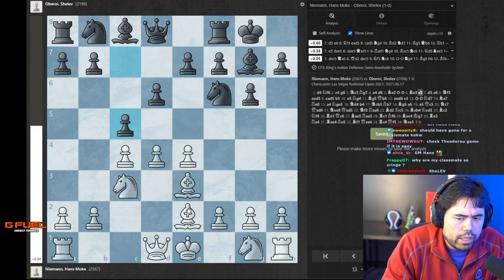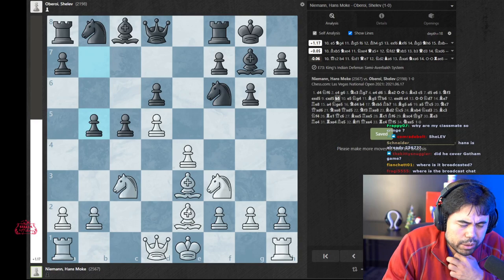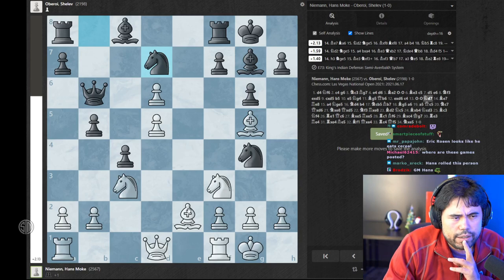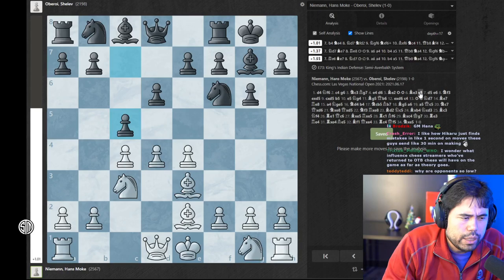Takes, now b5. And I'm a little bit sketchy on the theory of this line. I know e5 is the right move. This is all correct. But I think somewhere around here, after knight d7, this should just be very good for white. There are some blunders in the game. I guess I'm going too fast. So c5, d5, takes, takes, b5 is played by black here.